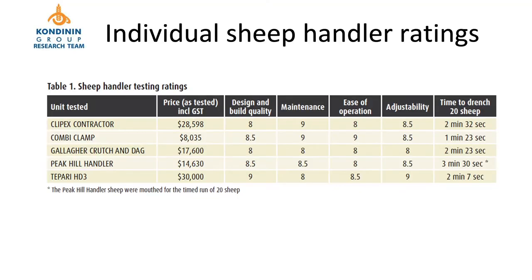All right. So there is a fair few out there. Look, what we did is we got them all into the same set of yards, and we put some sheep through them. As a lowly engineer who came off a sheep and cattle property in the New England, we wanted guys there that handled sheep every single day. So we got some really good producers on a farm in WA, and we put sheep through each of these different handlers. We repeated the test a number of times and ended up with some average times.